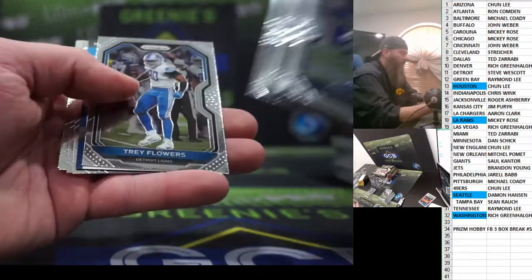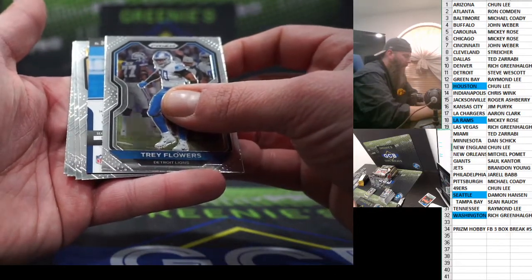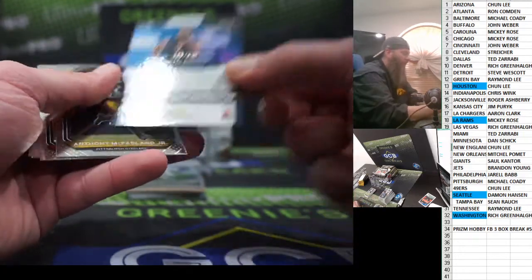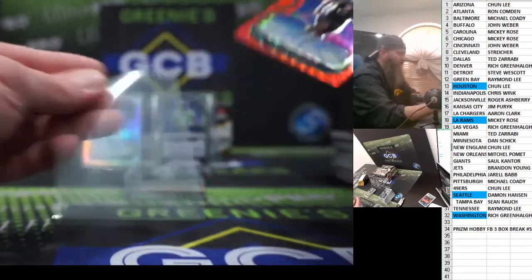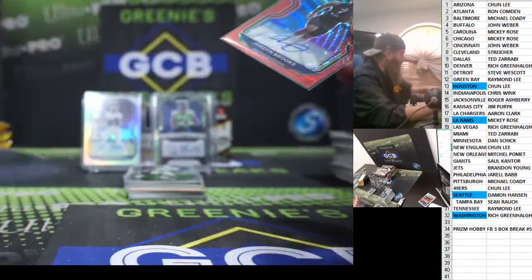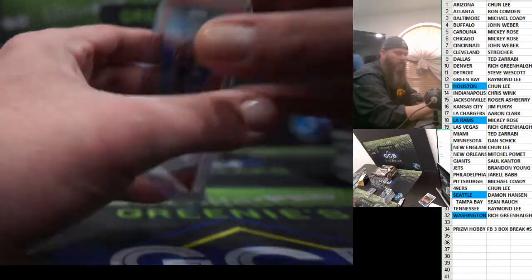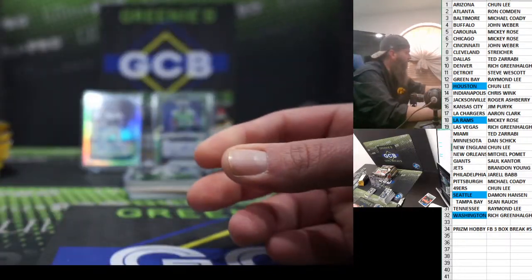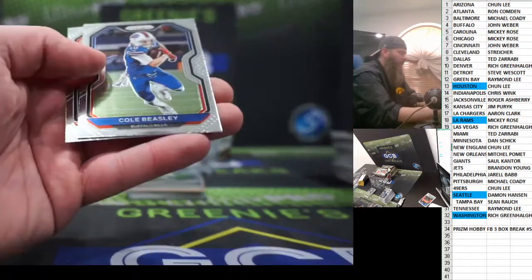Is that our next auto already? Yeah, there's our next auto already. There's no way they gave us two bangers in the same box. Jordan Brooks to 149. Seattle, again. Seattle had both autos in the same box. Freaking Panini. McFarland. Delpits.